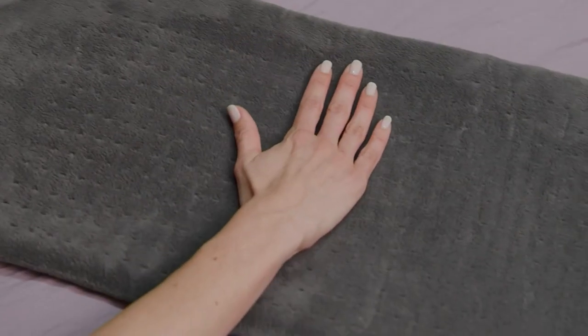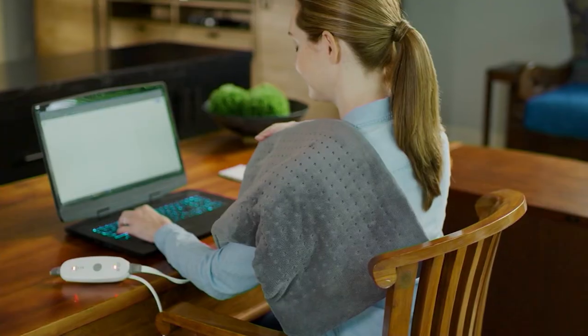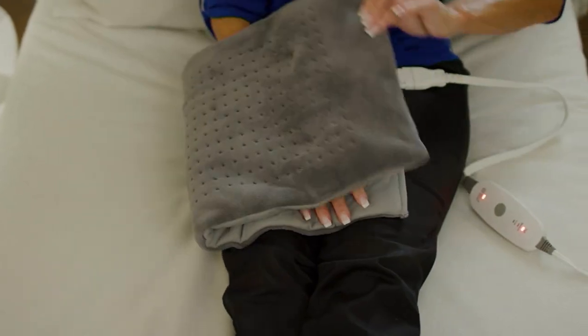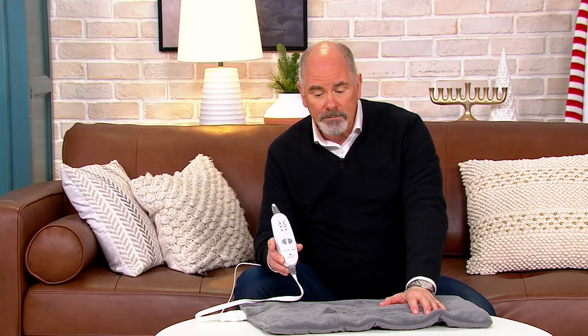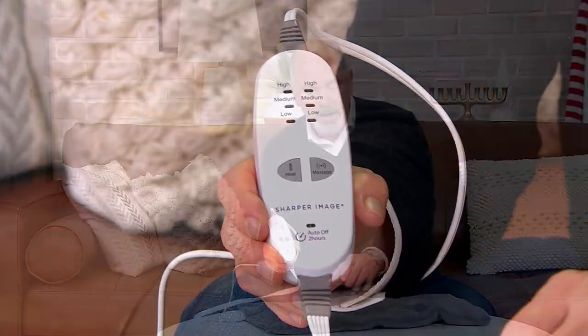Who do you have on your list that you haven't shopped for yet, and you need to find that gift that makes them feel great? This could be it. I'm down to gray, but gray has been the most popular, and it's super easy to operate.